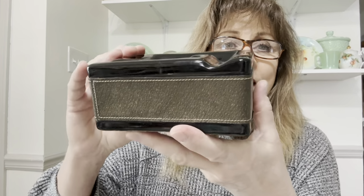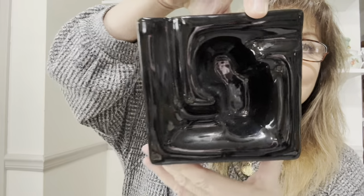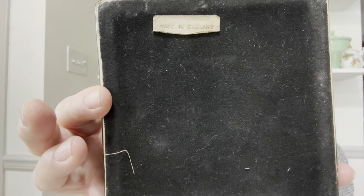Then I got this awesome pipe ashtray. Look at this. Put your pipe right here. Isn't that awesome? Oh my gosh, I thought it was so cool. And it just says on the bottom, made in England. So I picked that up. I thought that was a pretty cool item.